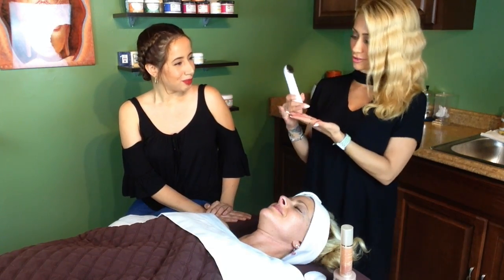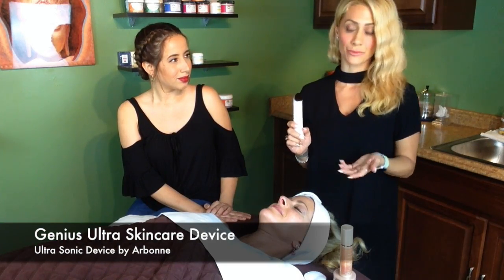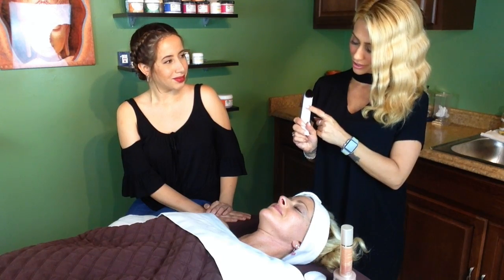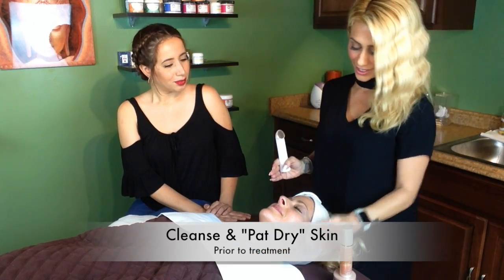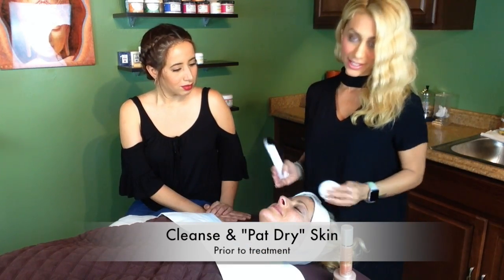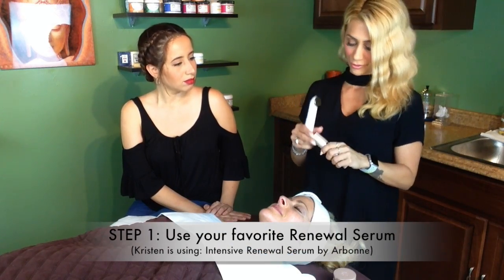Great, thank you. Okay, so this is super easy. This is the Genius Ultra Skincare device, and what we're going to do is show you different products and where to use it. It turns on very easily, and then as we had mentioned, there are 3 different warmth settings for comfort. So you're going to start with cleansed skin. Make sure that your face is nice and clean and use your favorite cleanser to begin. Pat your skin dry. And then the first step is to use a renewal serum, intensive renewal serum.